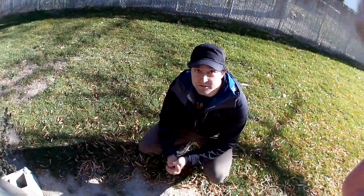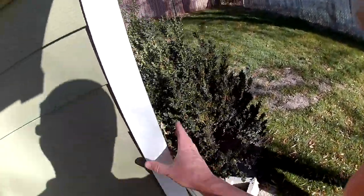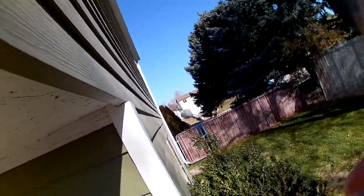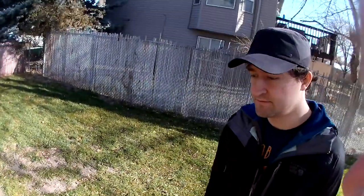In certain circles, these guys here are called mouse elevators. So a mouse finds his way up here, and then he's into the mouse elevator, and then he has access to your house. So you'll want to just plug up the bottom of that.